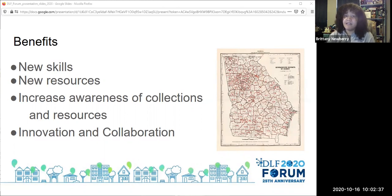This work increases the digital resources available from the archives. It brings greater awareness to the collection and other collections and resources in the archives. This way, our stakeholders know more about what we have to offer. Another benefit is that this project is a gateway for innovation in the archives and a great way to interact with primary sources. It has allowed for collaboration with other institutions and departments that we don't normally work with.